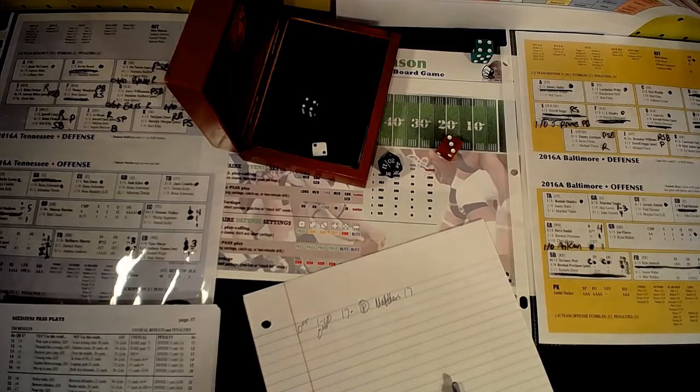Tennessee drops to 7 and 2, while Baltimore will end up at 5 and 4 after this big win at home against the league leaders. So basically Tennessee is probably going to drop to close to a tie with Oakland, or pretty close. So we'll be right back with some final thoughts here on this game. Baltimore wins at home, 27-24 over a late charging Tennessee.